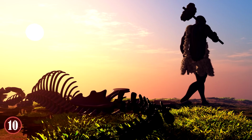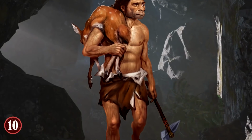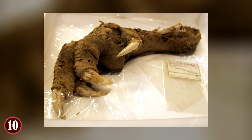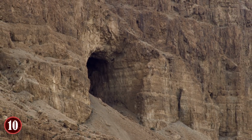The bird creature was said to be extinct because humans, the Maori, who were the first to arrive on the island of New Zealand, saw them as a great source of meat and thus wiped them out. The interesting thing about the claw, though, was that it was very well preserved and even looked kind of fresh. So how did this claw get under the mountain?